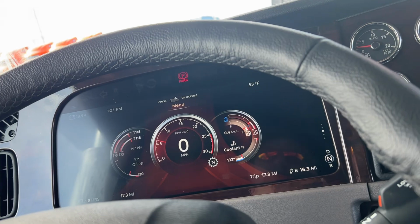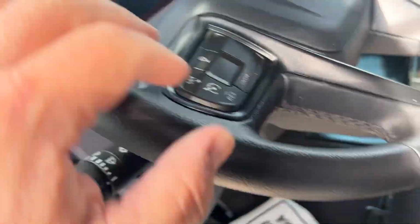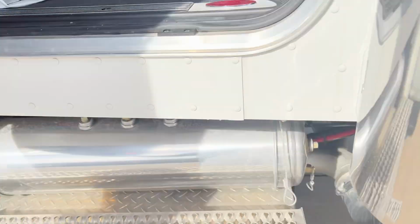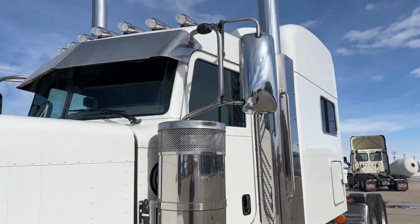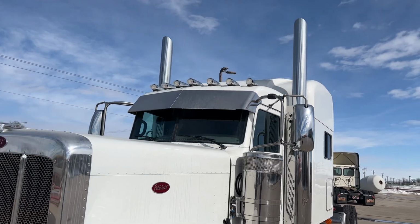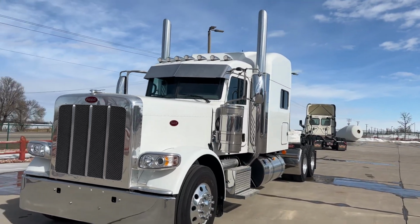Gear ratio is a 336, I believe, on this, with an 18-speed automatic. Got the aero mirrors. Got the extra lights on the cab already. So like I said, it's ready to go.